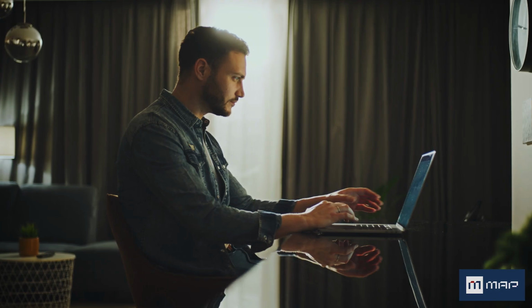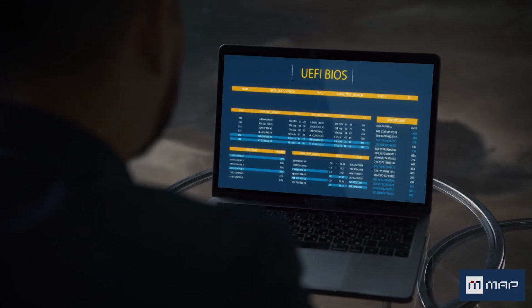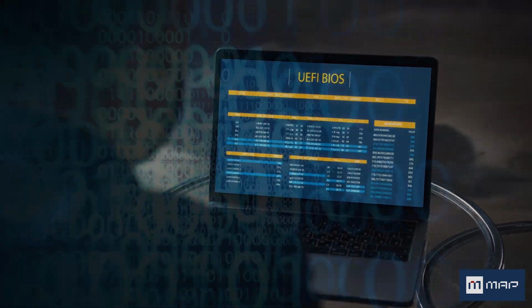Wouldn't it be great if PCs could be repaired remotely, rebooted to BIOS, and rebuilt without the need to be physically sitting in front of the PC?